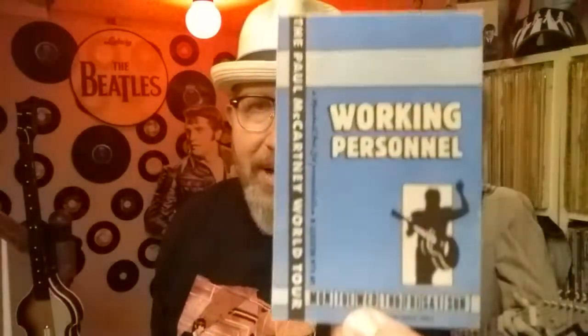Postcards. A cool Sgt. Pepper greeting card, which you could send to somebody. And I'm going to wrap this up in a minute here. A pristine, mint condition Paul McCartney working personnel backstage pass from his world tour in 89 and 90. Mint condition, never been used. Working personnel, nothing written on it or anything. Beautiful condition, I love that. A Paul keychain. And that's just about it.